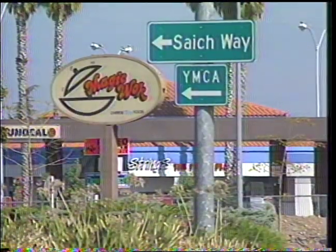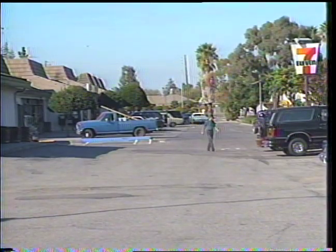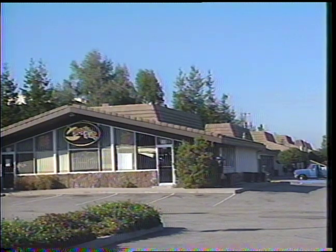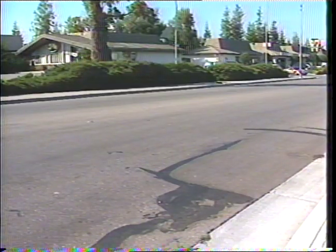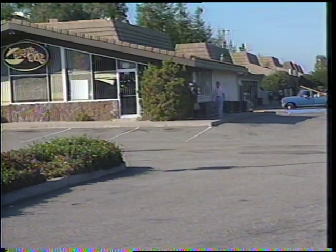On the northwest side of Saich Way is a vacant restaurant and strip shopping center. A use permit was approved recently for a restaurant to locate there, limited to minor improvements and a 5-year time limit. This area is vulnerable to change since these are older small-scale buildings.